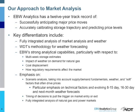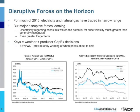But from our standpoint, that's just a starting point because there are other forces at work, particularly weather, and more recently also producer decisions about drilling and completion levels that have a major impact on what actually happens with prices. And so we think what's critical for our being able to add value for your decision making is to focus on those more dynamic qualities.